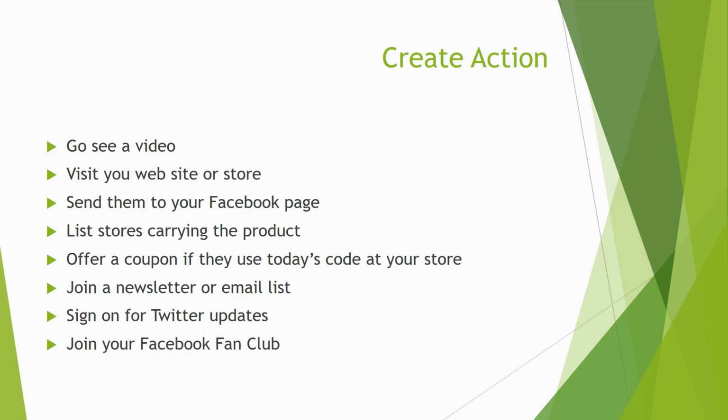Now create action. When you're all done and you've convinced them to do something, try to create action. So you can ask them to go see a video, and if that video is on your website even, then you can ask them to buy the product. You can ask them to visit your website or a retail store or some other store where they can buy the product. You can send them to your Facebook page. You can list stores that carry the product.